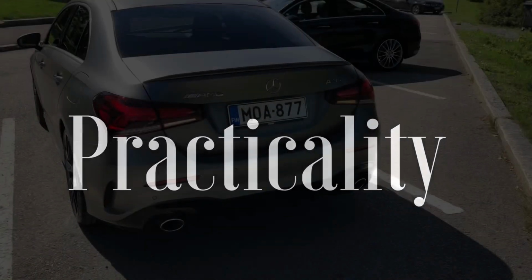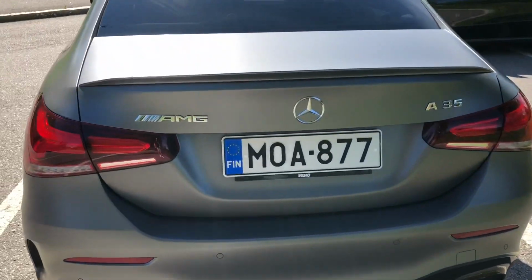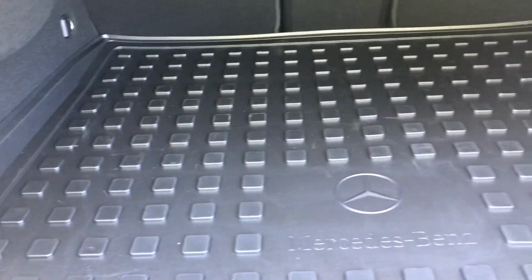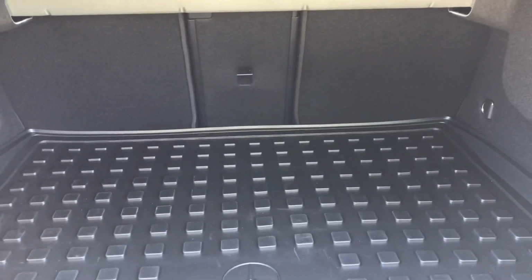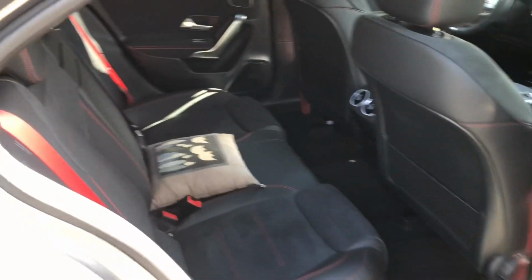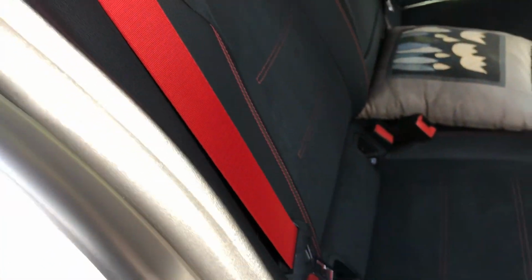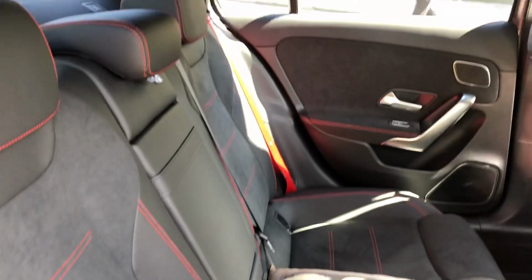In terms of practicality, the two cars are identical. So we have the boot. Let's take a look. It's not huge, but it's not too small either. And I mean, you're not buying this car for the boot size anyway, are you? So one feature which is really cool that we don't have in the A250 is the red seat belts. I think they look really neat.